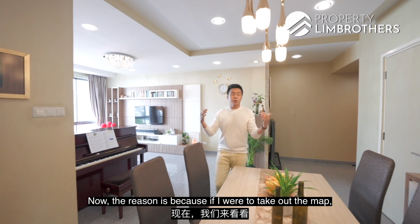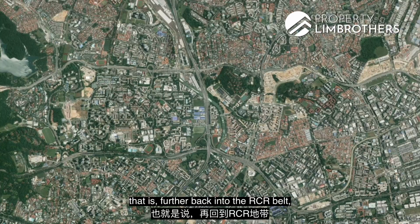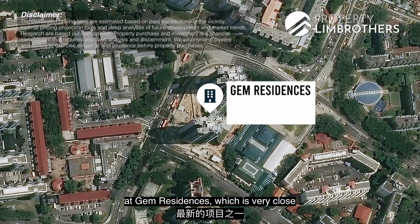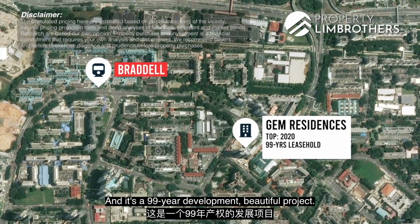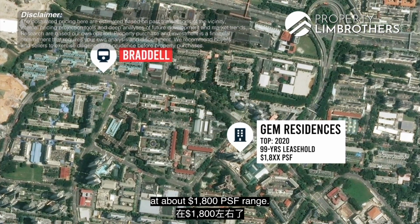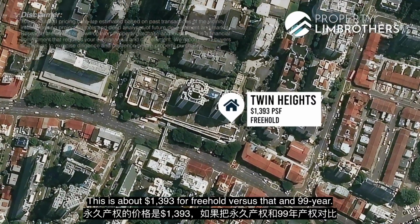Now the reason is because if I were to take out the map, if I push backwards, that is further back into the RCR belt. You have Toa Payoh, one of the newest projects right there at Gem Residences, which is very close to the Braddell MRT station. That has just hit its TOP about 1 year ago, and it's a 99-year development, beautiful project. Per square foot right there is already ranging at about $1,800 per square foot. This is about 1,393 for freehold versus that at 99.